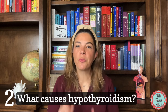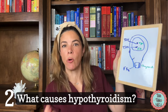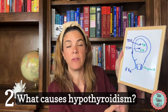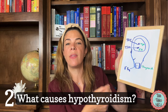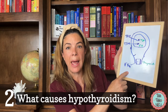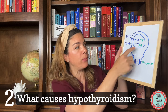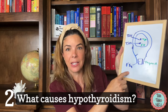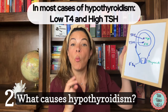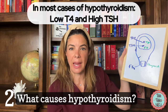So just to really reiterate this point, if there is an abnormality with the thyroid gland, which we already said is the vast majority of cases of hypothyroidism, whether it's dysgenesis, so the thyroid gland wasn't made normally, or whether there's an issue with actually producing the hormone, then what are we going to see? We're going to see a low level of free T4. And then what's going to happen here? Because of the feedback loop, the anterior pituitary is going to see this low level of free T4 and start spitting out as much TSH as possible. So what you would see classically is a low free T4 and a very elevated TSH level.